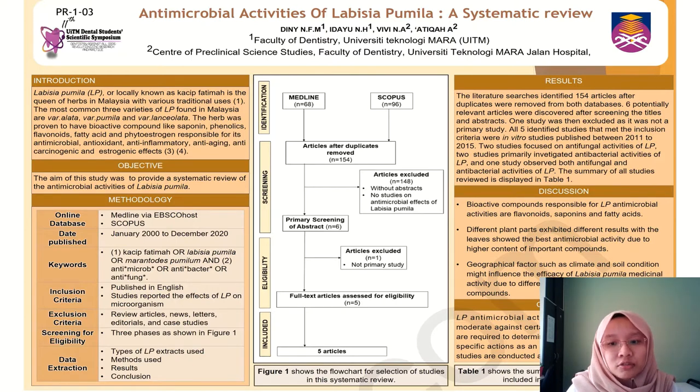Firstly, we will look at the introduction so that we will have ideas on how the systematic review is all about. Labisia pumila, LP, or locally known as Kacip Fatimah, is the queen of herbs in Malaysia with various traditional uses. The most common three varieties of LP found in Malaysia are var. alata, var. pumila, and var. lanceolata. The herb was proven to have bioactive compounds like saponin, phenolics, flavonoids, fatty acid, and phytoestrogen, which are responsible for its antimicrobial, antioxidant, anti-inflammatory, anti-aging, anti-carcinogenic, and estrogenic effects.